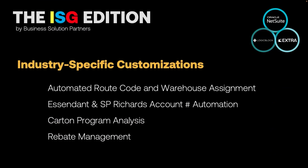Now, this is just an example of some of the integrations we've done. Again, we've built out an EDI platform, and we're very strong on integration capabilities. So if there are other suppliers that you would want to integrate with, we can certainly do that as well.